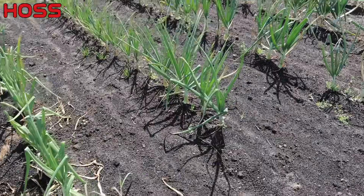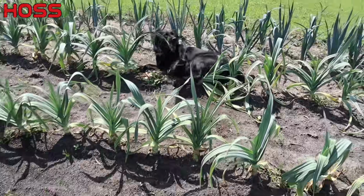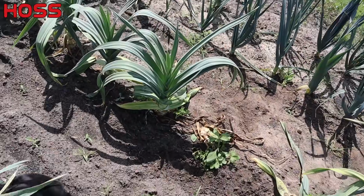I need to get in here and clean this up a little bit, kind of let it get away from me as far as the weeds go. Stella, get out of there. Look at Stella's in there trying to ruin my garlic. Get out of there.